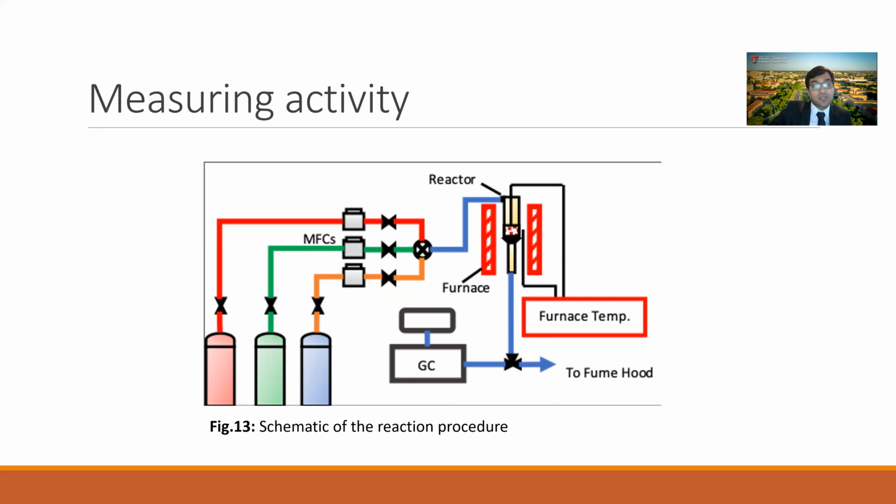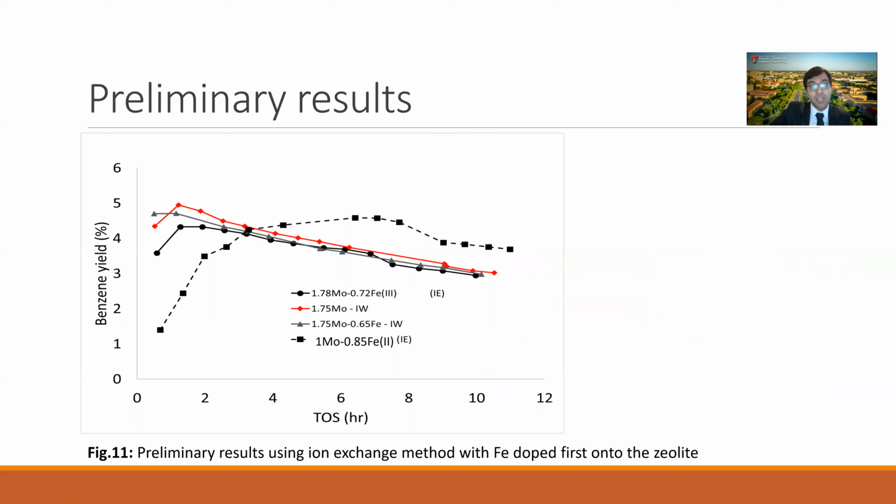So the ICP analysis helps us understand how much of this metal we're able to load. Next, to measure catalyst activity, we run it through our reactor. Here's a little visual representation of what our reactor looks like. We have these feed streams with gases and methane that go into our reactor. It's a packed bed reactor, and our catalyst is in the middle over here, and we subject the stream to pretty high temperatures. We take our product stream and it goes past a gas chromatograph to understand the selectivity of our product, to understand the stability of our catalyst, as well as to understand how much benzene we're actually able to obtain.